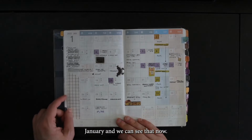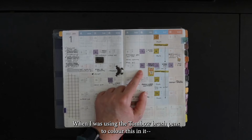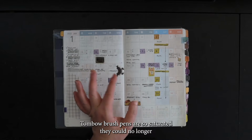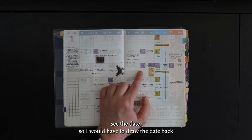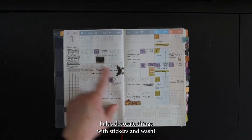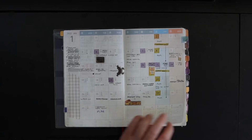Then we get to January, and we can see that now I color in the date box. When I was using the Tombow brush pens to color this in, Tombow brush pens are so saturated that you could no longer see the date, so I would have to draw the date back on top of the Tombow brush pen so I would know the dates. I also decorate things with stickers and washi, just to give it a little bit of some extra character.